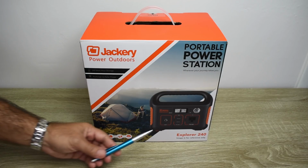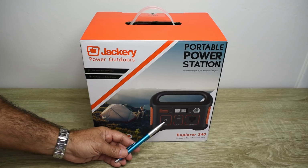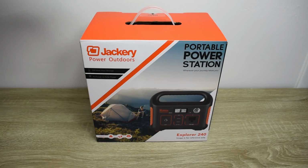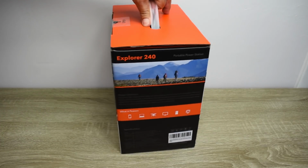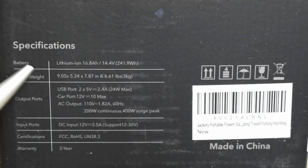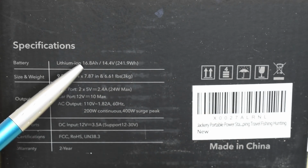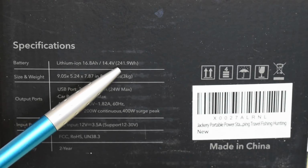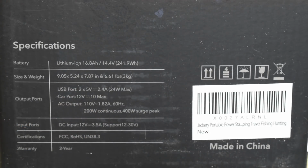This unit can be charged using the AC mains adapter. It's a switch mode power supply, which I'll show you momentarily. You can also charge it from your vehicle or using a solar panel. Let's take a look at the specifications. And right over here is the battery. Lithium ion, 16.8 amp hour, 14.4 volt nominal voltage, and basically 242 watt hours.